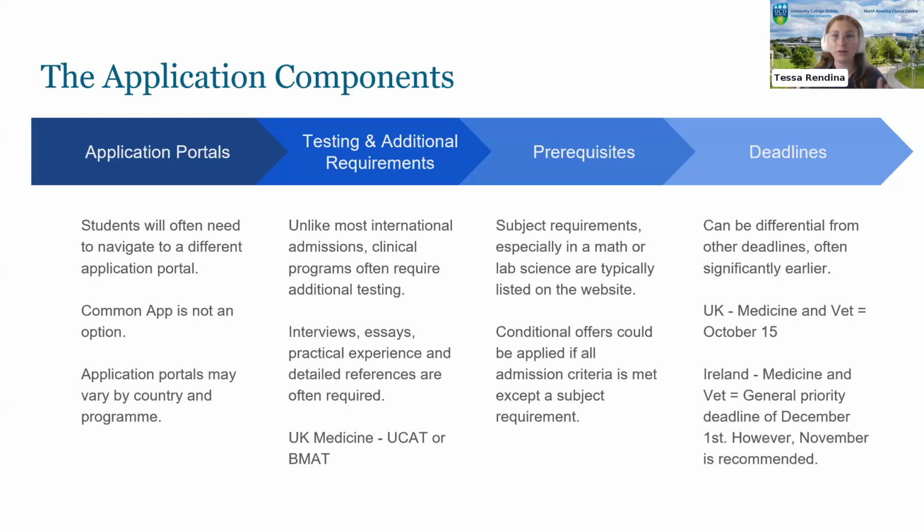Just as an example as well, UCD is on the Common App. But if students are interested in medicine or vet med, we are unable to accept their application through Common App for those degrees. They can put other specific majors on there, but they would have to apply through either Direct or Atlantic Bridge to apply for medicine or veterinary medicine. So again, just checking which portal that they would need to use for that application.